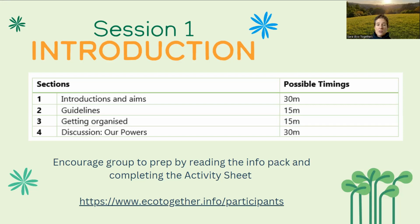You just introduce each other, name and why you want to be involved in Eco Together, standard stuff, and you give a lot of time for that. Then you go through the group guidelines, and I'll talk about that in a minute. This is really important for setting up the group to function and to be run by each of the members, having these ground rules. Even if someone's not particularly confident in running groups, these guidelines will hold the group and keep it together.